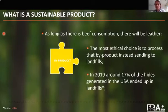When you talk about being a byproduct, as long as there is beef consumption, there will be leather. And does it make sense, if you have that byproduct, to send it to landfills, to not add value to those products? We don't think so. We believe if you have that product available, you gotta make the most of it, and you gotta find ways of transforming it into valuable, durable products that can be used for other purposes.